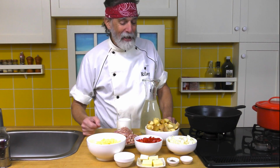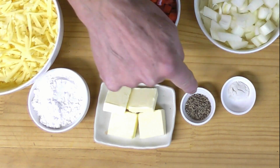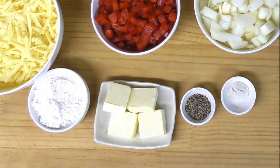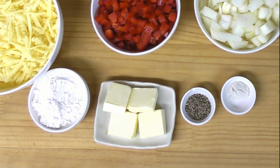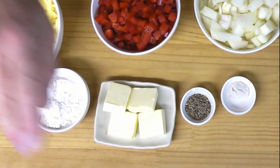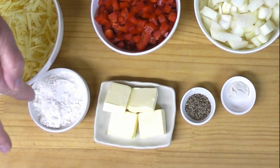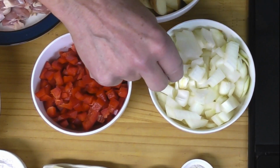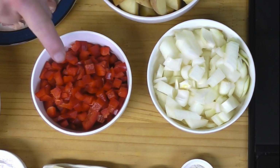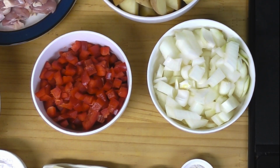Alright, so here's our ingredients. Across the front, I've got a half teaspoon of salt and 1 teaspoon of pepper. That sounds strange, doesn't it? A 1/4 cup of butter, and I've cut that into 4 pieces just because it's going to melt faster that way. 1/4 cup of flour. Then over here I've got 1 onion chopped up. I've got 1 red bell pepper, chopped finely just so it gets spread out throughout. Just a little red flavor, coloring everywhere basically.